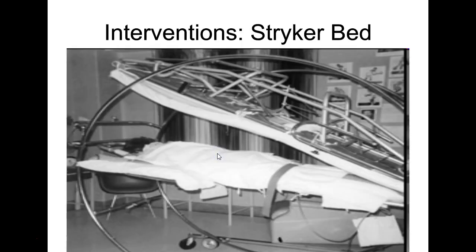We can see a Stryker bed, not used as much anymore, but you still may possibly see it. This is when it's too dangerous to log roll a patient with a spinal cord injury. They lay face down on this, and then we lower that mattress down on top of them when we want to flip them over. In this case, it's kind of head over heels, but there are some Stryker beds that go side to side. We can't really log roll them and prevent pressure ulcers any other way than to use this particular device.